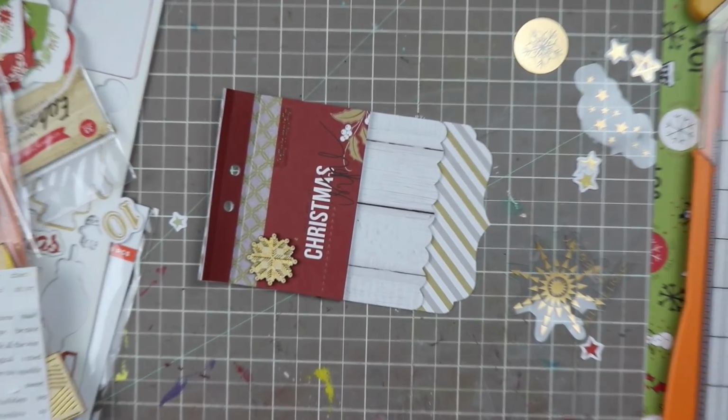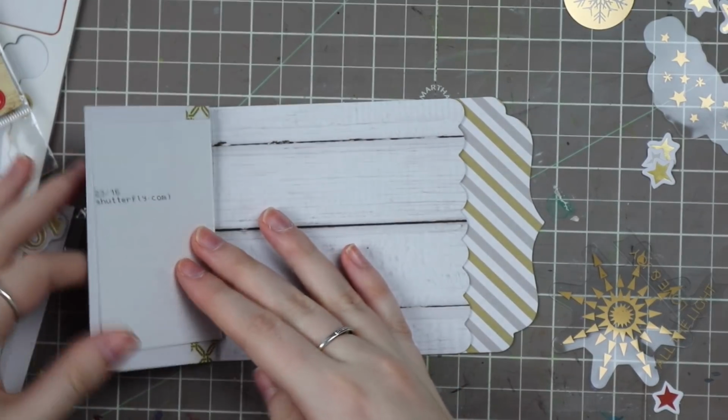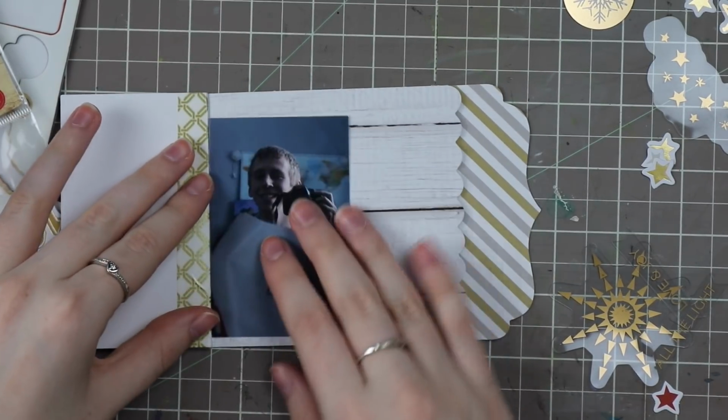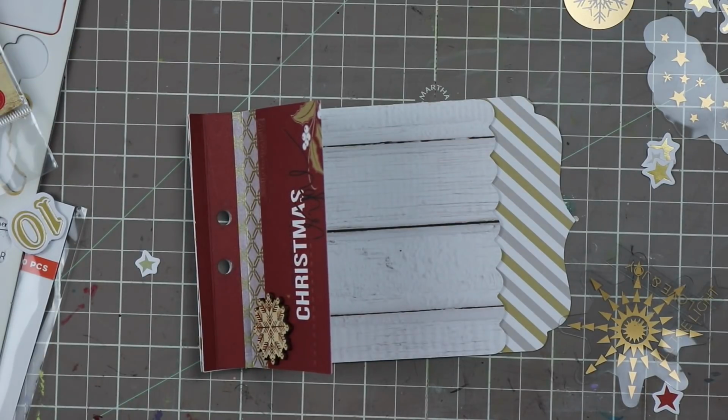So while I'm decorating the outside, I decided to zoom in so you guys could see it a little bit better. So I put a sticker on the front that said "Holly to my Jolly," which I thought was kind of cute for a couple's sort of love-themed item.